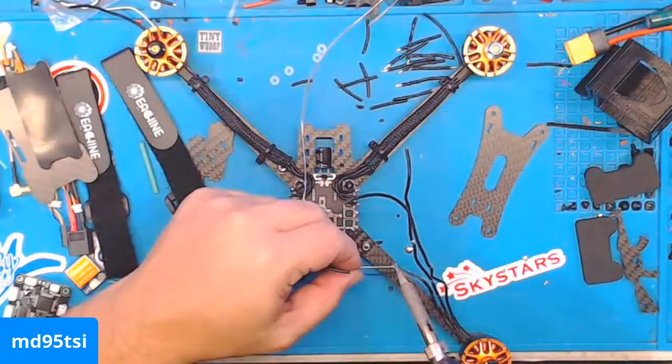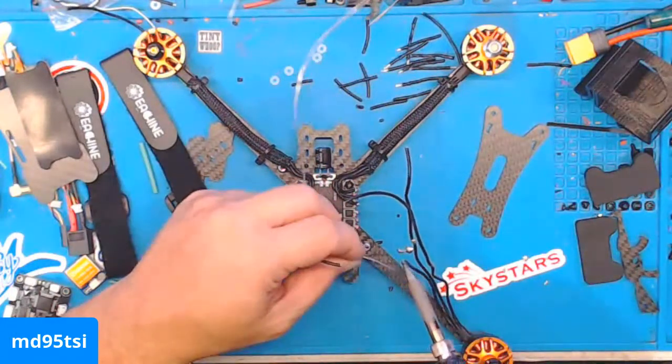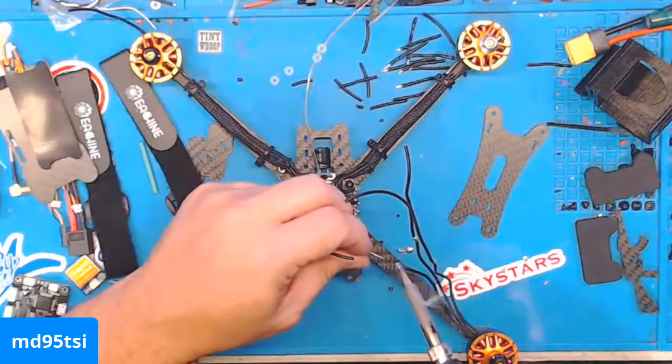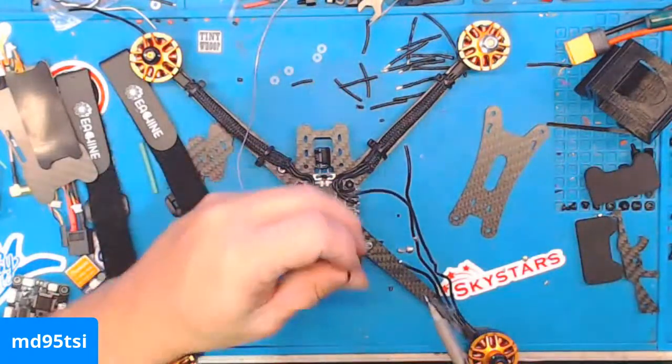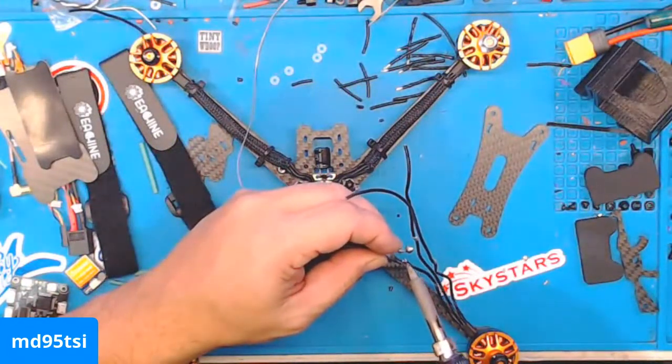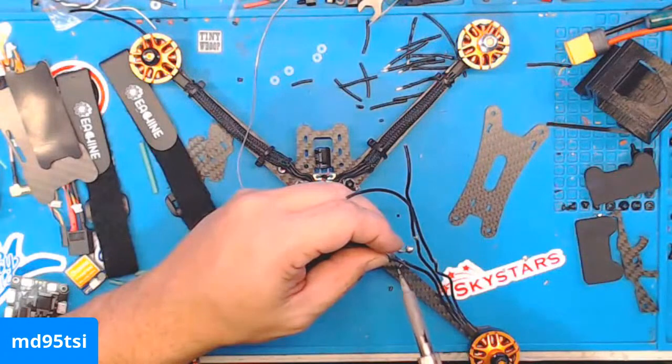Like I said, they use a hot iron where they prefab these things, because they pre-tin the motor wires for you. And I noticed on that first one that I did, it was kind of tough.